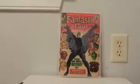This one here, actually, in lower grades, doesn't go for a lot of money. This is Fantastic Four 46, the first full appearance of Black Bolt. Listen, I think the Inhumans are going places. They're going to get their own show. And Black Bolt is the leader of the Inhumans. He's a super powerful Marvel character.